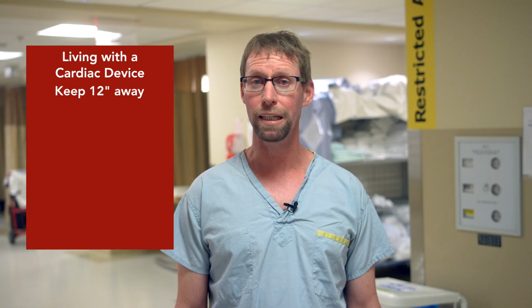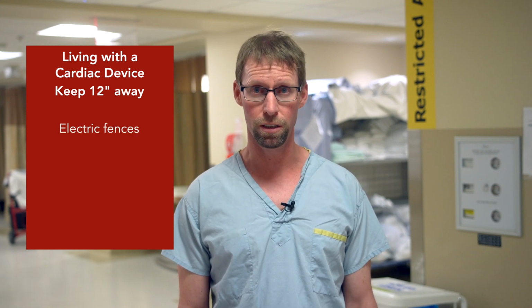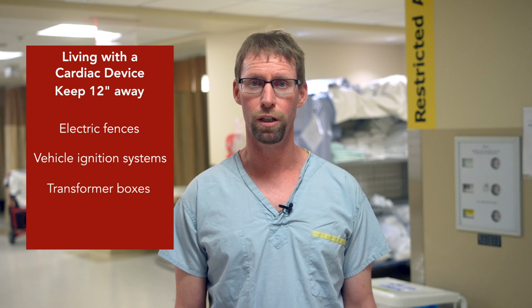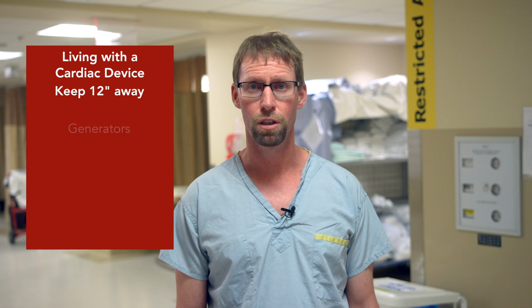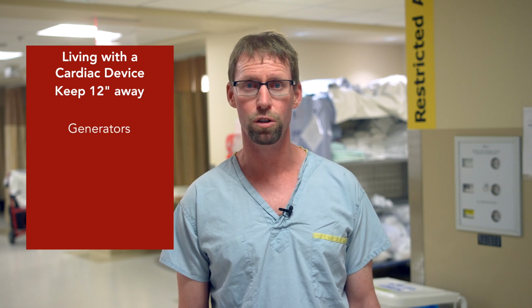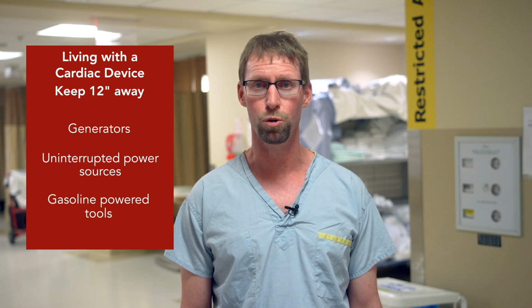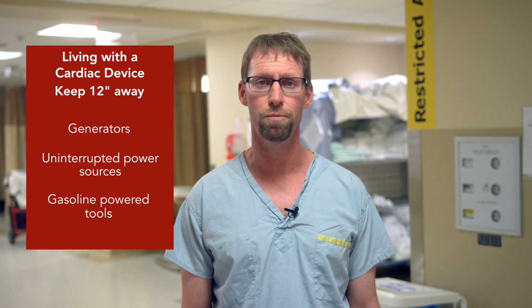You should stay at least 12 inches or 1 foot away from the following: electric fences, vehicle ignition systems, green electrical transformer boxes found outside, car battery chargers, generators of 20 kilowatts or less, uninterrupted power sources, and gasoline-powered tools like chainsaws, lawnmowers, weed trimmers, and snowblowers.